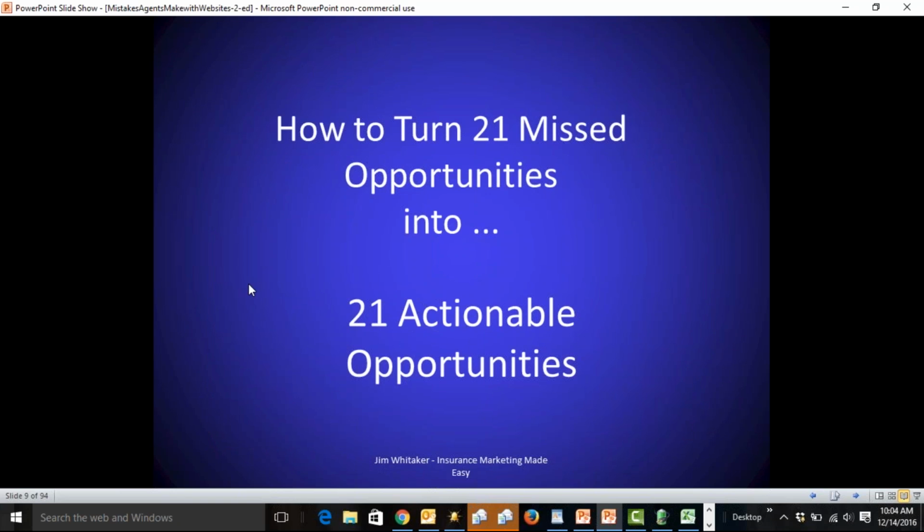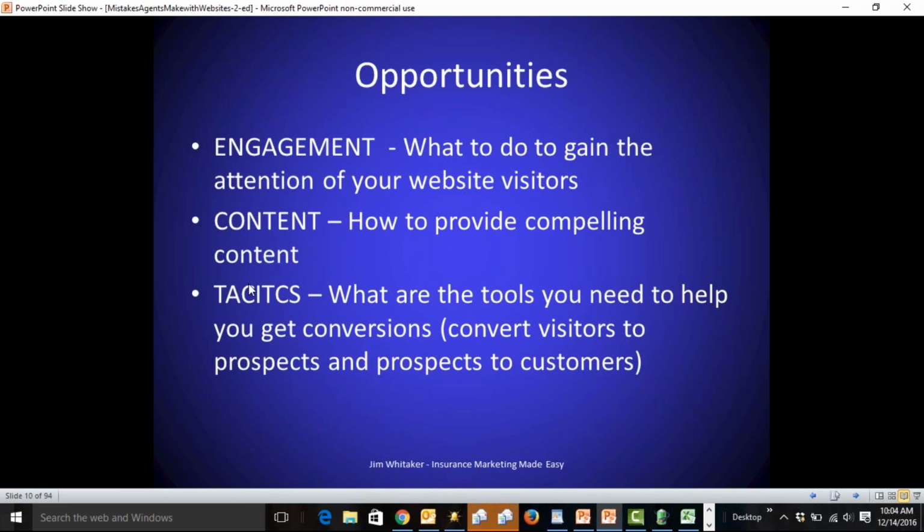So today I'm going to talk about turning 21 missed opportunities into 21 actionable opportunities, which I've divided into 3 groups. Engagement opportunities, what to do to gain the attention of your website visitors. Content opportunities, how to provide compelling content, and the tactics to do it. What are the tactics you need to help you get conversions, convert visitors to prospects and prospects to customers?